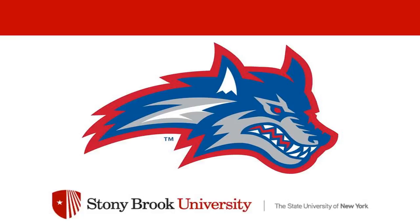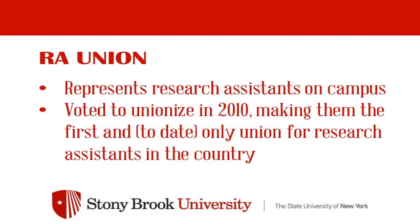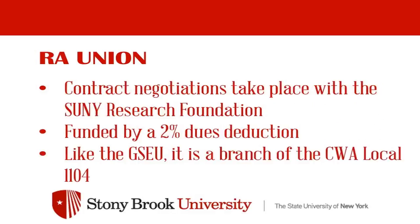Graduate student research assistants are also unionized at Stony Brook. The RA Union made history in 2010 by voting to unionize and becoming the first and, to date only, union for research assistants in the country. The RA Union negotiates a contract with their employer, the SUNY Research Foundation, and is currently in its second contract, which will expire in 2016.